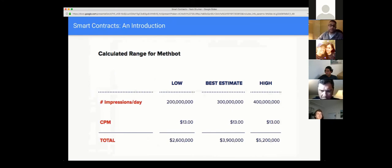Basically what MethBot did was create a bunch of fake sites that didn't really display the ads and then had fake users, fake bots going in, and the program basically algorithmically defrauded the advertisers out of their money with clicks and impressions that they thought were coming from different IPs, from different people, but they weren't. It was all just fraud. There were no users, nothing. They estimate that it was from $2.6 to $5.2 million a day in fraud generated from MethBot.